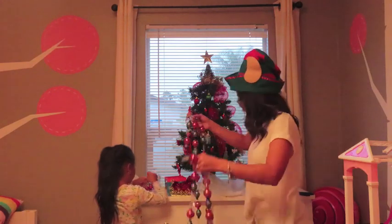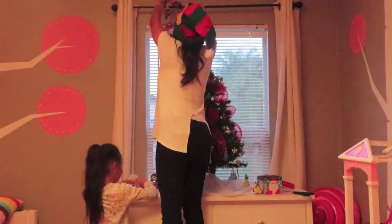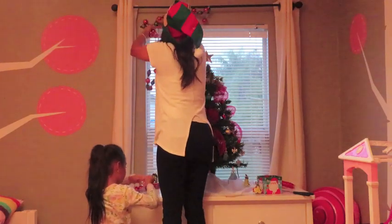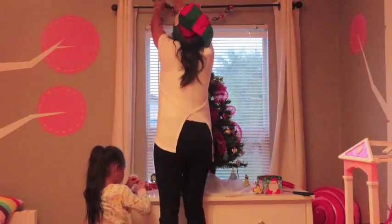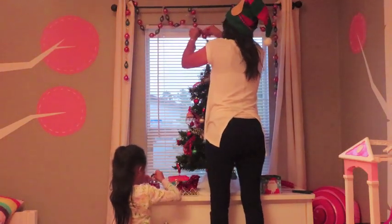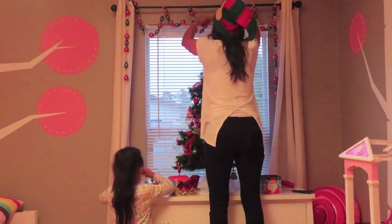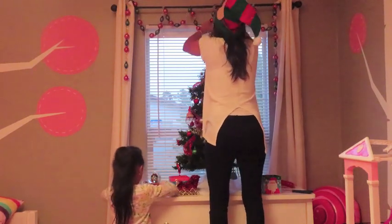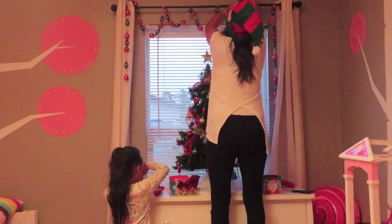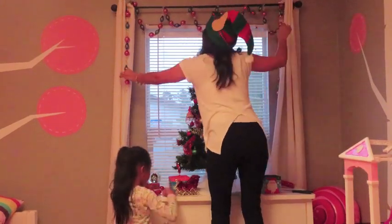Decorating the kids' room for Christmas is one of my favorite things, and I always try to do this first. I just think this is something really special for them that adds a little bit of an extra touch to their room and that I really love doing for them. This year was actually a little bit extra special because it was the first year that my daughter helped me decorate her room, so I thought that was really special for us to do together.